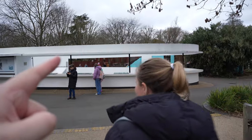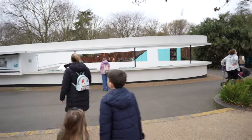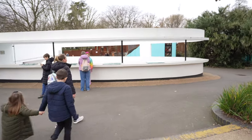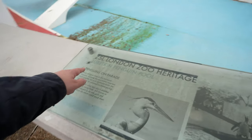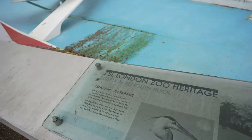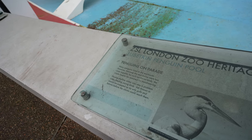So this is the old original penguin pool. It is a listed structure. I'll go and show you some more information about it in a minute. If you've ever seen the film About a Boy, they come and look at the penguins in this penguin pool. Yes, it's the Lubetkin penguin pool. Many penguins bred in this enclosure. However, because the nest boxes were too close together for such territorial birds, chicks had to be removed and hand-reared.